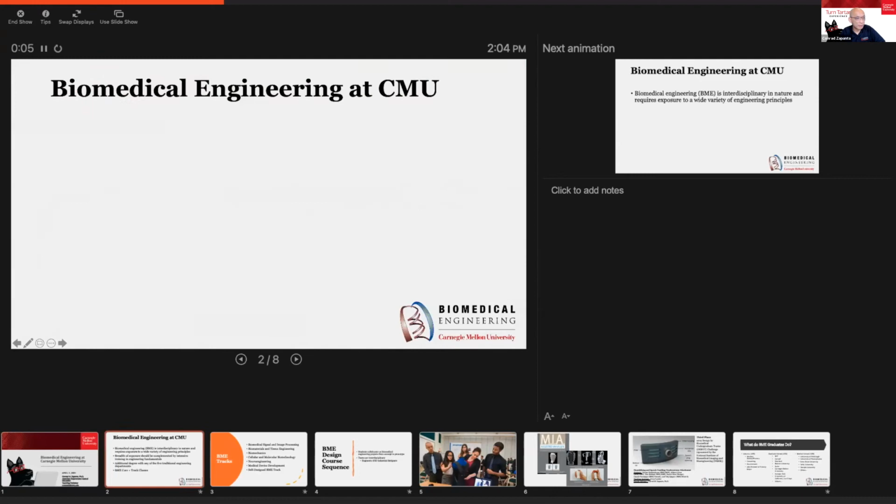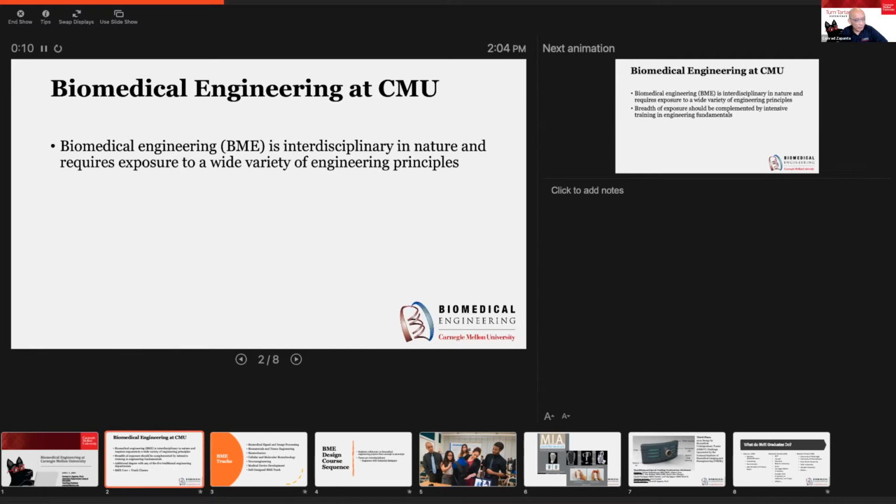So at Carnegie Mellon, we do it. One thing that I think we've got an idea for, from talking with Erica and Rachel a little bit, is that there are a lot of different applications of biomedical engineering. So we have stuff with lungs, we have stuff with pharmaceuticals, we have things working with the brain, and all those involve different engineering principles.